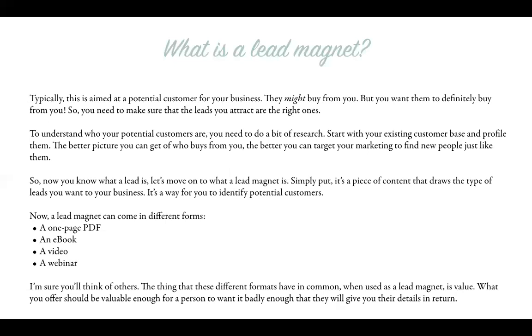So start to think about the companies or the places that you shop online or on the high street, and think, what do they do to get my information? Do they give me something, and in exchange I give them my email address, or my house address, etc.? So start to think about that sort of thing. So that's what a lead magnet is.